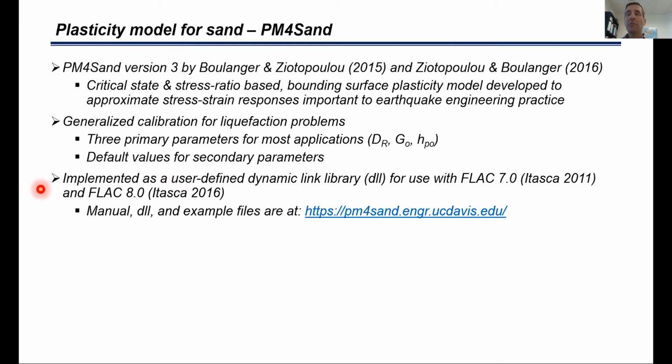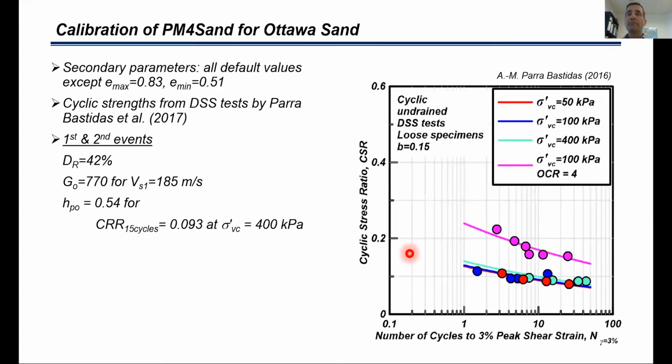If you're interested in the model, the dynamic link library, the manual, and all the example files for calibrating it are available at this link. You can get it off my homepage or Katerina's homepage. If you have a chance, let us know how it works for you.